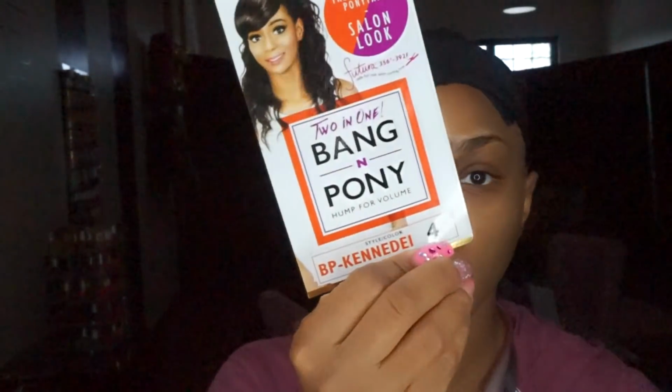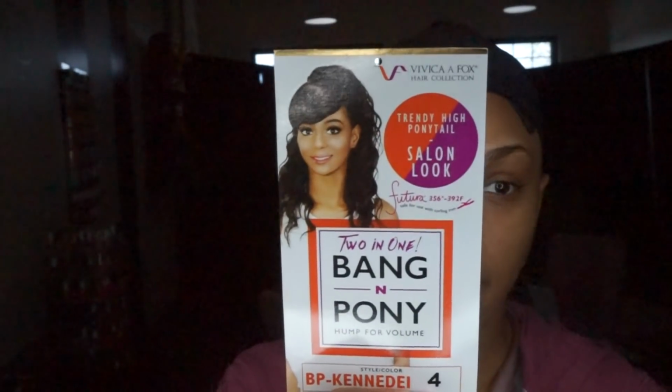So for the ponytail, I'm using the BP Kennedy style. And as you guys can see, it has a bang and it's curly. I do not plan on wearing it down. I actually plan on wearing it in a bun style.